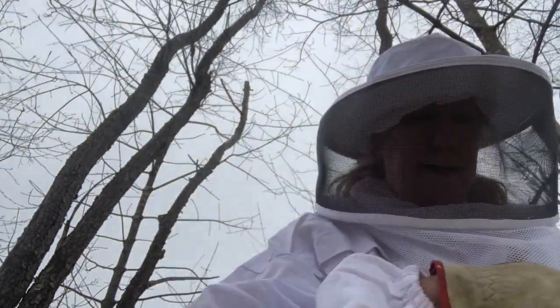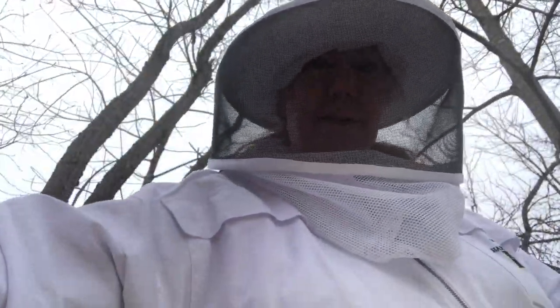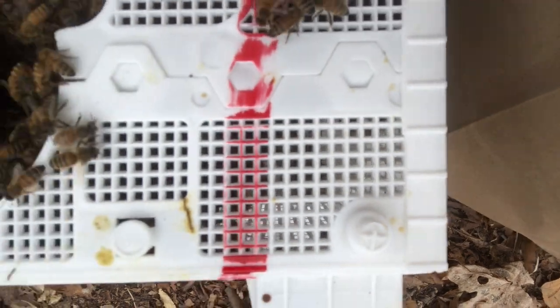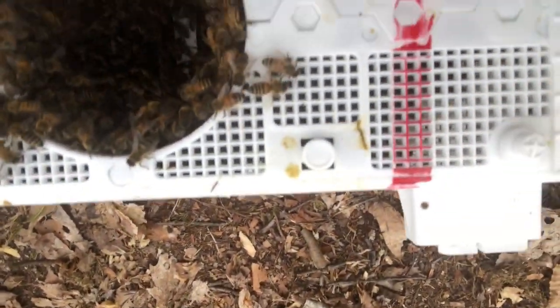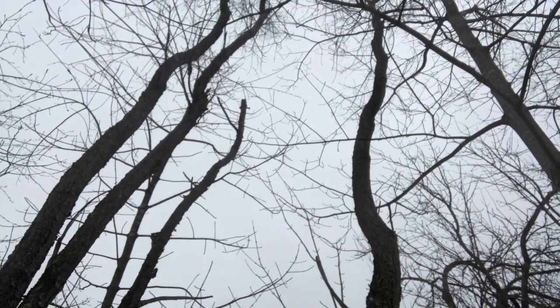Okay, now I'm gonna take the whole set of bees, and I want you guys to see this. Look at this. Let's see. Turn this around. Look at all those bees in there. Can you see that? Oh my gosh. I don't know, but that's a 3-pound package of bees. And I'm thinking that's about 10,000 bees in there. Crazy, right? Okay. I got some tools in here.